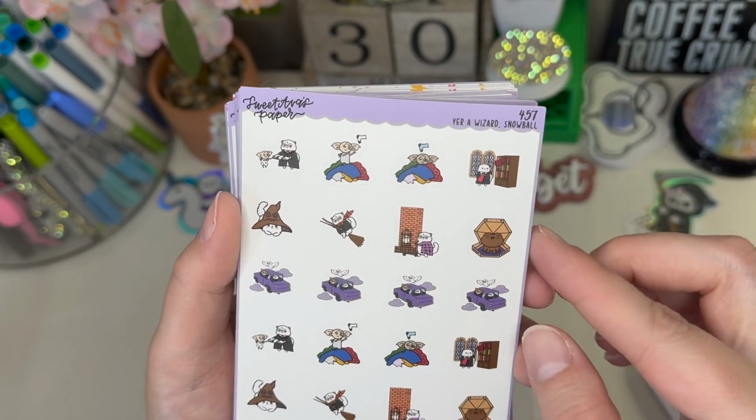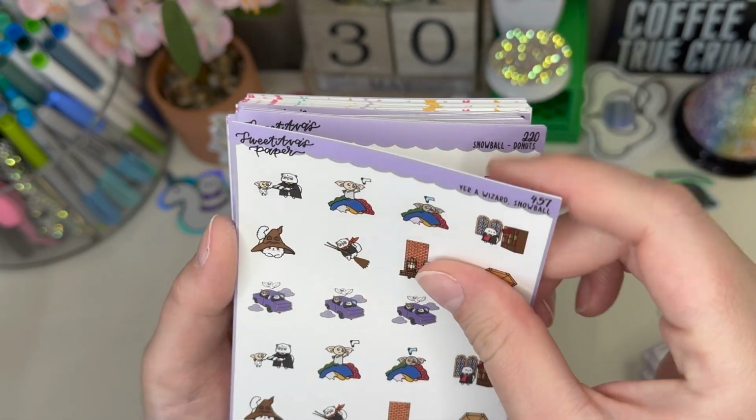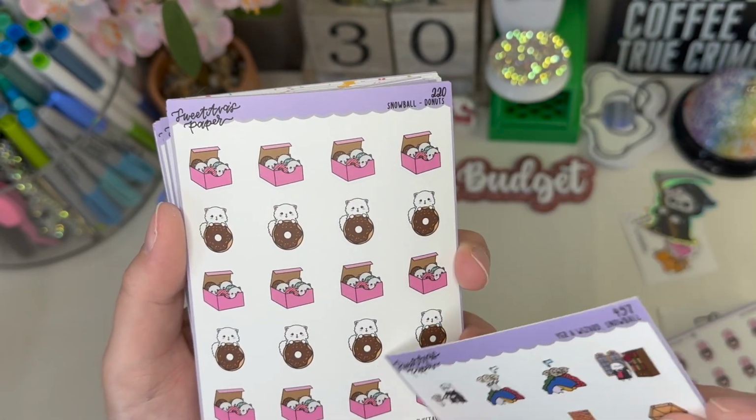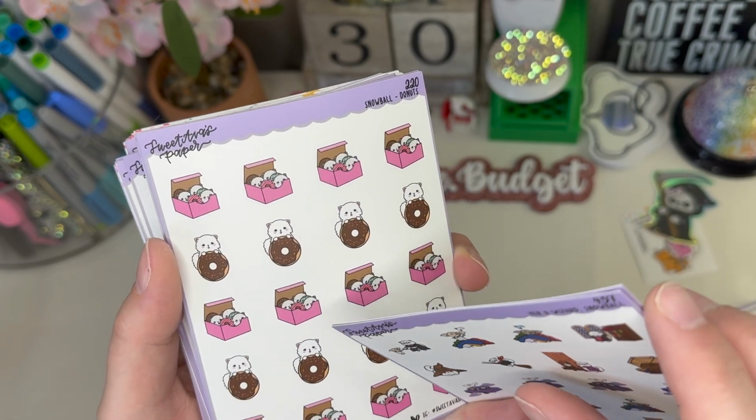You're a wizard, Snowball. So cute. Like Dobby got his sock. Dobby is free. Oh no. Trying to do this one-handed.